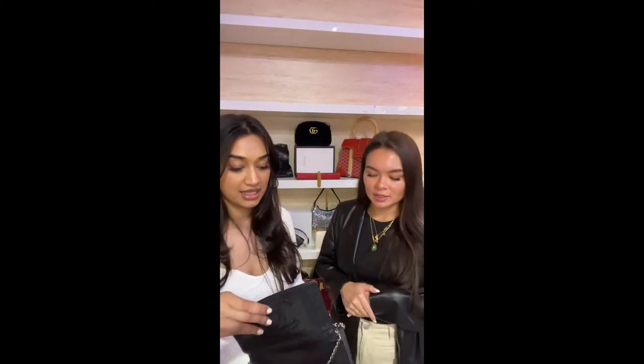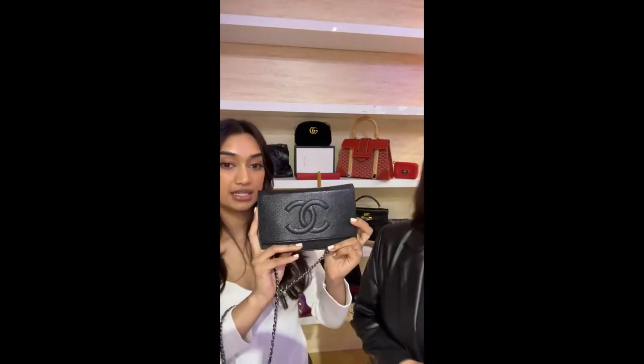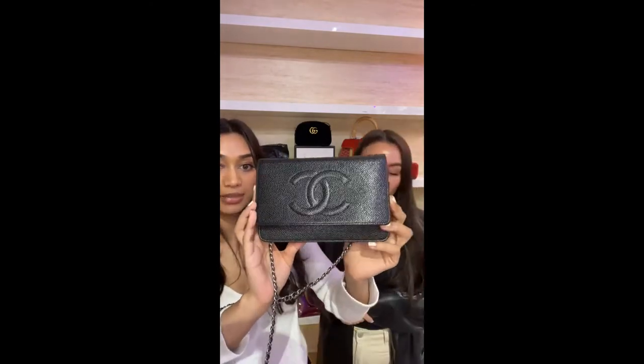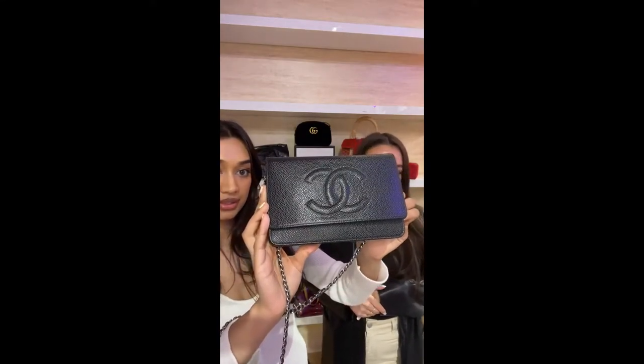Does it fit a phone? Yes, it definitely does. It will fit the bigger phone as well. I do have a wallet on chain myself, and it does fit the Max. But guys, you can see this is in pristine condition. So good.